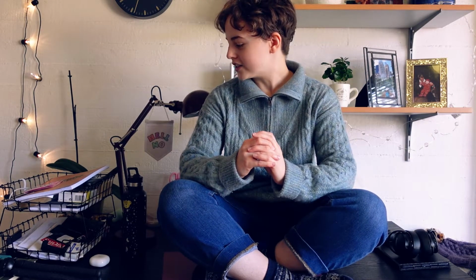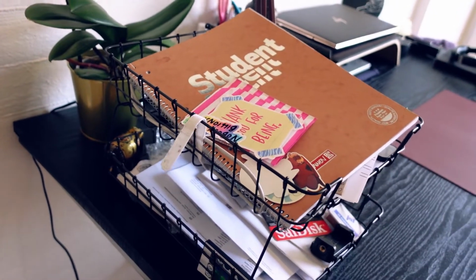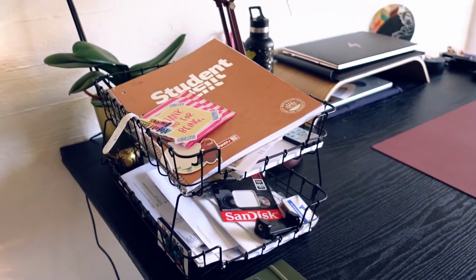Okay, so step 2 is going to be cleaning out my desk. Now, I'm going to make this quick because I feel like this desk is going to collapse under my weight, but I think mainly what I need to do is clean out my little in tray that I have over here because it's intensely cluttered and stressing me out.